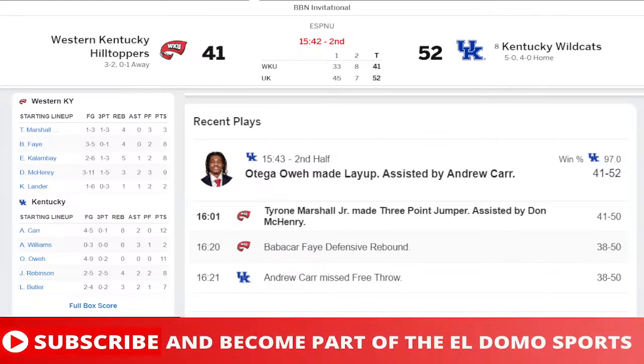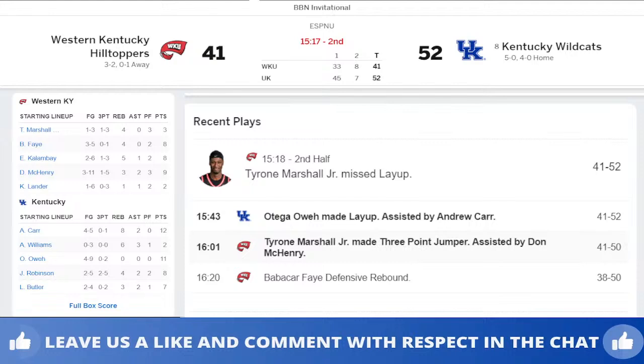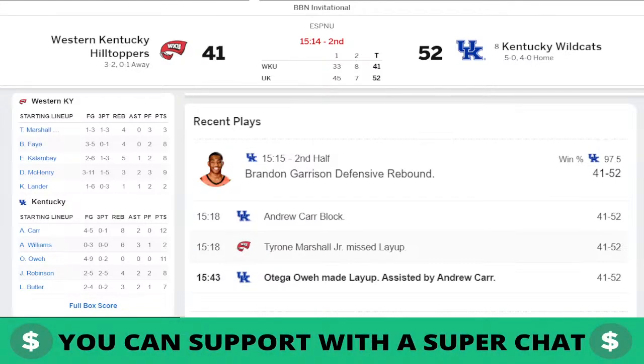McHenry on the wing, baseline, Oway bumped and stopped him. Deep now to 5, in between the circles to Marshall. He looks to hand it off to McHenry, and now there's a jump pass to Phi in the corner. Phi dribbles it right into the lane against Carr. He stopped, back and to Marshall. Thought about a 3, fakes left, comes right to the hole. Swatted away by Carr. Picked up now by Butler. Butler down the right sideline in front court.